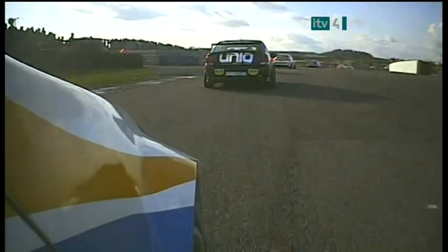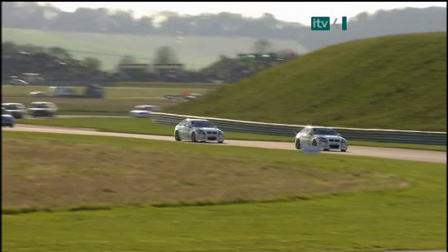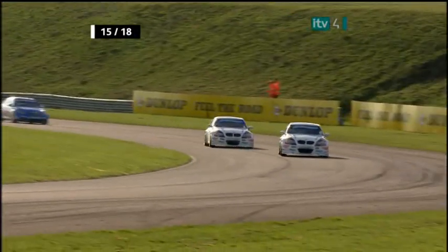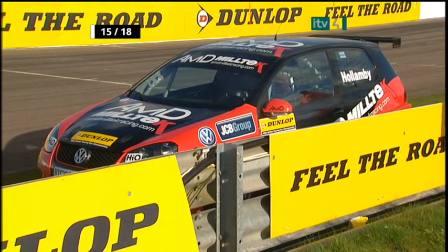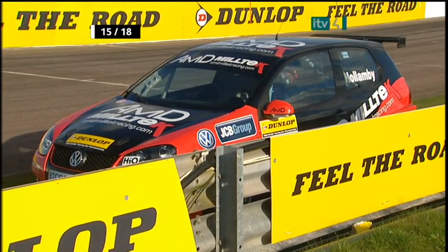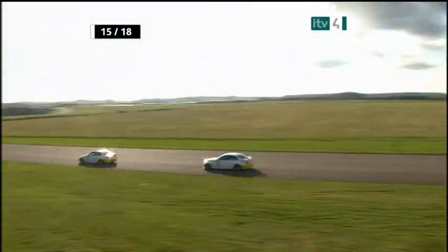I thought we were going to see Plato's slide there from behind, but it was really just some very, very close bumper-to-bumper action. Yes, indeed. Stephen Kane and Matt Jackson, still nothing to choose between them. Hollenby has stopped. That looks like on the start-finish line on the outside, and he may not even be able to open the door if he's stuck up against the armco.